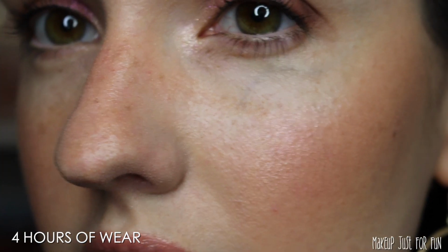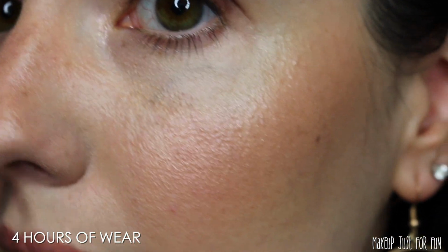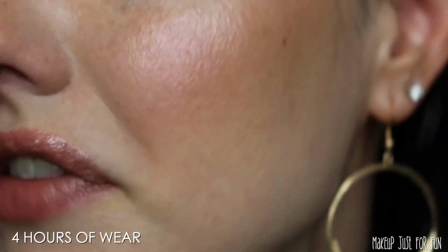So that's that. The finish is really, really nice. The coverage isn't really there, but the finish is nice. It looks hydrating. It feels good. I do have to disagree with one of the major claims. This Hydrocealer claims to be a medium coverage concealer. I would not say that it's medium coverage. I would say it is light and buildable.